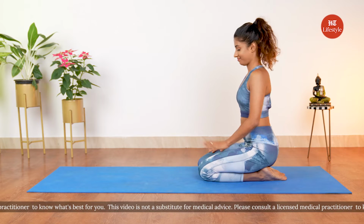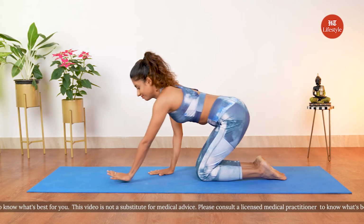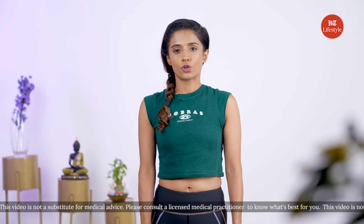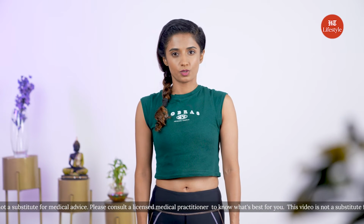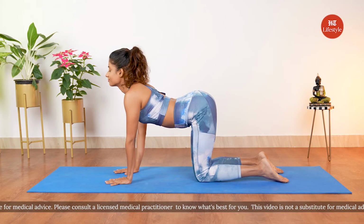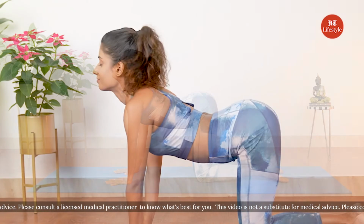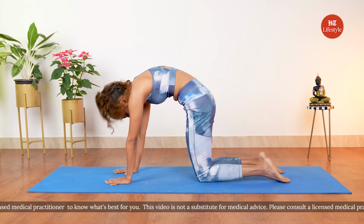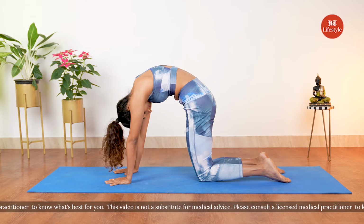You're going to come in your quadruped position with your wrists under your shoulders and your knees under your hips. Don't strain your neck or your back too much. From here, what we're going to do is tuck the tailbone, arch the back and look up. Breathe in, and as you breathe out, you're going to round your spine, chin towards the chest as if you're pushing the floor away with your palms.